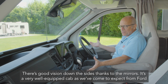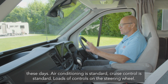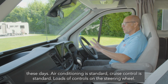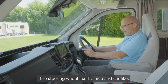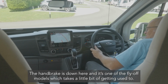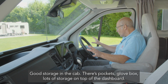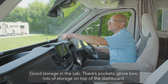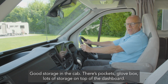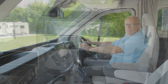Very well equipped cab as well, as we've come to expect from Ford these days. Air conditioning is standard, cruise control is standard, loads of controls on the steering wheel. The steering wheel itself is nice and car-like. The handbrake is down here, and it's one of the fly-off models, but that takes a little bit of getting used to. Good storage in the cab as well, so there's pockets and glove box and lots of storage on the top of the dashboard. But as I say, I really do like driving this vehicle.